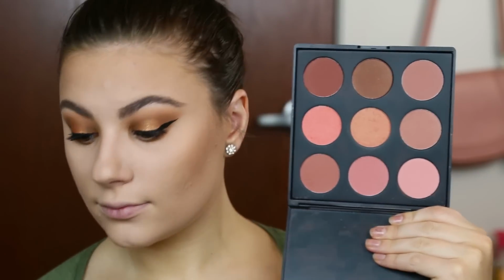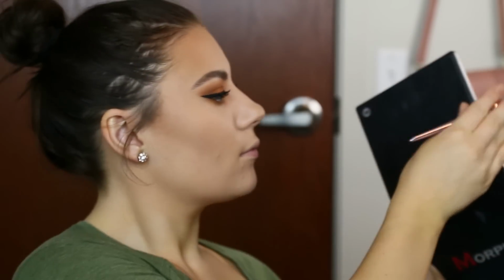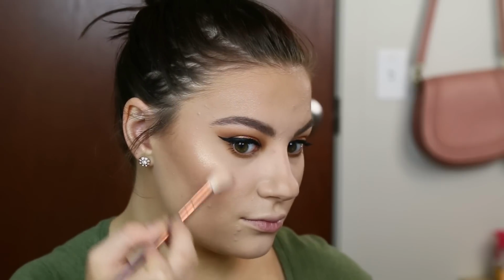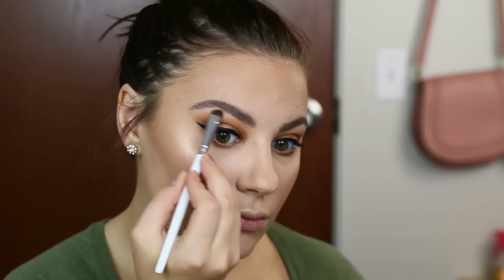Making sure to bring that down my nose, because I feel like when I don't do that, my nose just kind of disappears. And then I'm taking the 9N palette from Morphe for my blush and popping that on the apples of the cheeks. This is a beautiful palette for basically any time of the year. Goes with so many different looks, and I use this all the time, and I haven't even put a dent in it. And then I'm taking the Becca Prosecco Pop and Champagne Pop highlighters from this collection that was limited edition, but you can still get those highlighters.